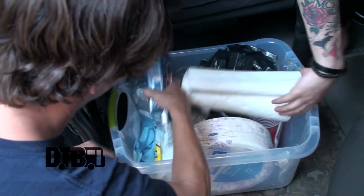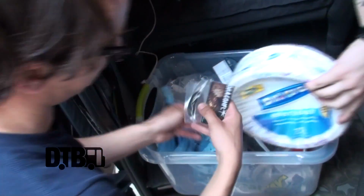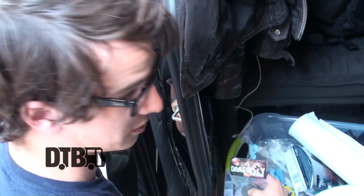We're lucky enough to receive an endorsement from Dragonfly foot bags right before tour. They sent us a bunch of hacky sacks because we go through them like tissue paper, and they make really nice hacky sacks. And I hit them up with an email, just said, hey, we're in a band, we use a lot of your stuff, but we end up breaking them because we use them so much.